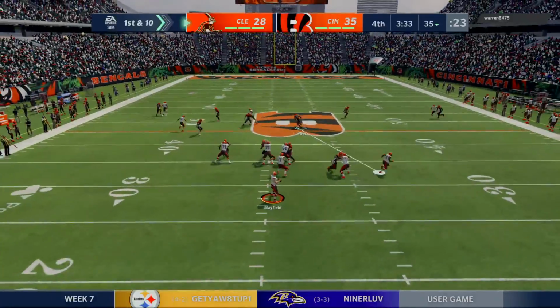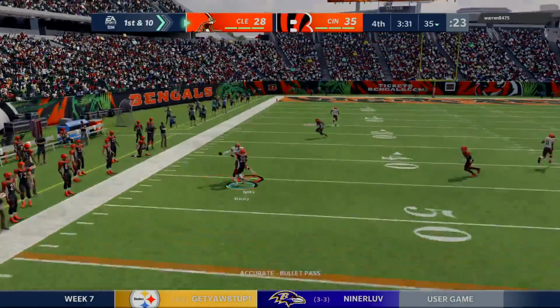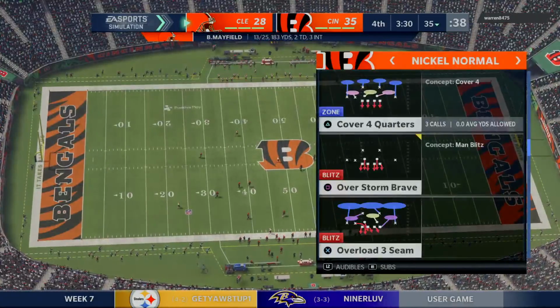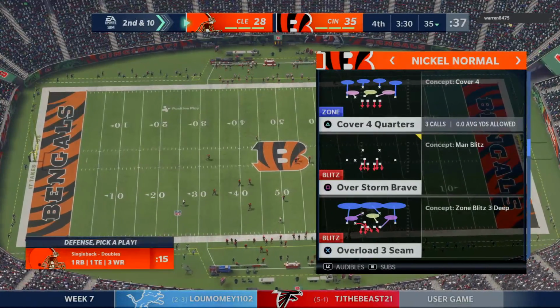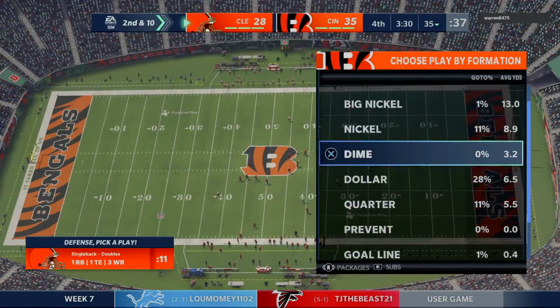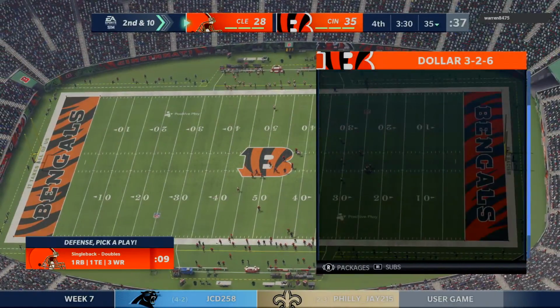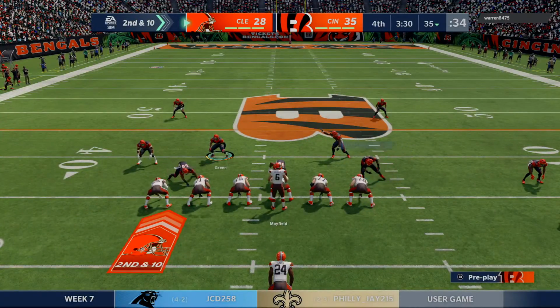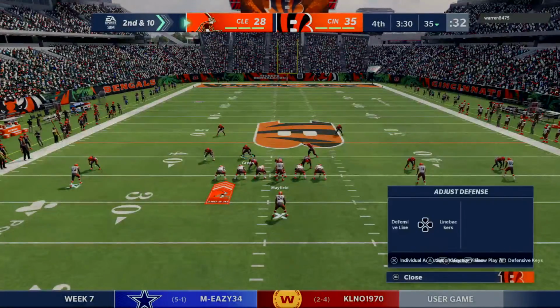Play fake. Mayfield. And that is incomplete. He couldn't hold on through the contact. Brings up 2nd down. So much about defending the pass is being able to be right there at the moment the ball gets to the receiver, and he was right in his hip pocket, helping force that incompletion. Here's 2nd and 10 now from the 35.